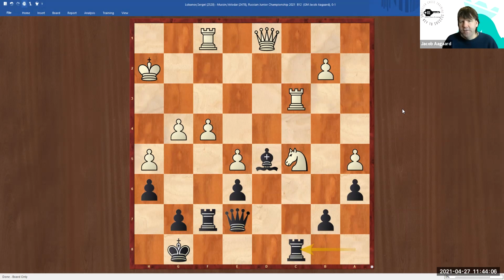But white sees this, of course, and chooses to support the knight with the pawn. And here comes the real idea for black. And if you haven't understood yet what black's trying to do, please pause the video, hit the space bar, and think for yourself for at least a minute or two. We have to remember that real improvement in chess comes from better thinking, and better thinking comes from practicing thinking.